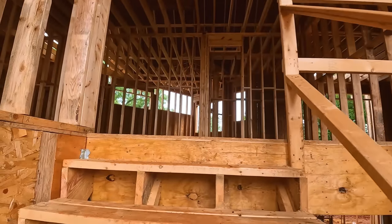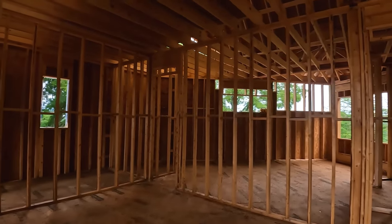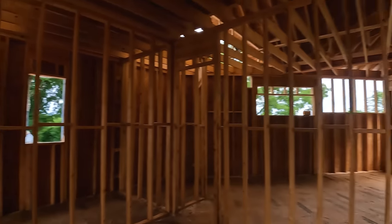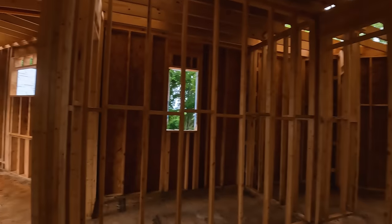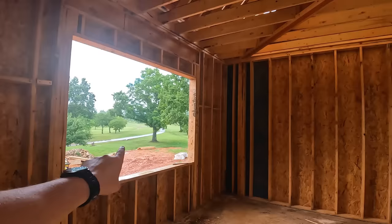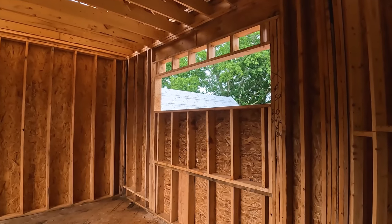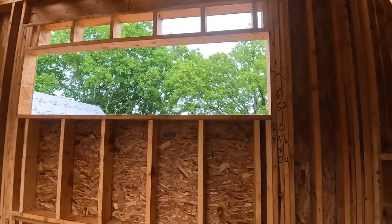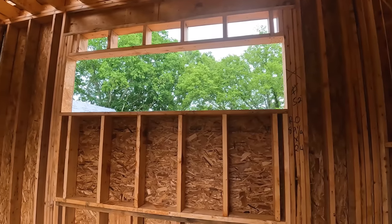Alright, up here we had to change. You see how that bedroom had a big window and a transom? This one, I don't know if you remember last time you saw this video, had a big one right there and a big one right there. The entire time this was supposed to be a transom. So it is now a transom. Oh well. It makes sense.